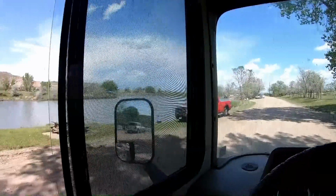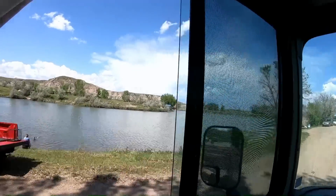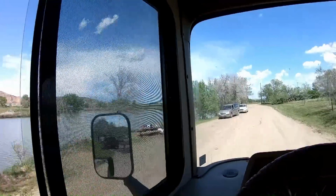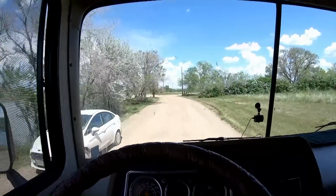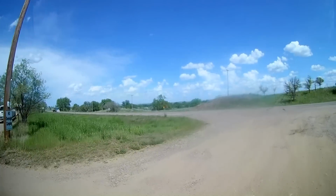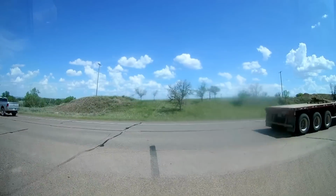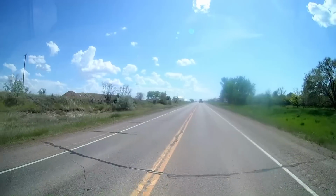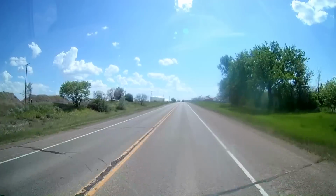Parks, a lot of them just rarely see any use. I mean, there's people swimming everywhere, and people start pulling in. There's two vehicles and lots of kids. So they have a little boat launch here. Get to the campground.